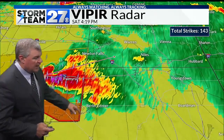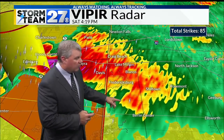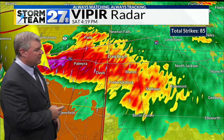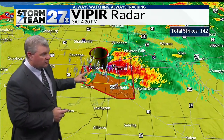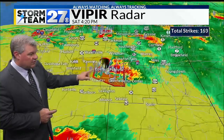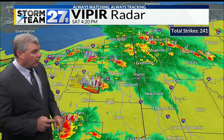There's the update again on radar. You can see that heavy rain already spreading in, just about to move over top of western parts of Berlin, out to the west here at Craig Beach and Lake Milton. Very heavy rain going down 76 right now, but the tornadic part of this storm is still to the west, just about to cross over Route 14 as it moves on in. So that's what we're looking at. Again, no official warning for Mahoning County currently, but we're watching that closely.